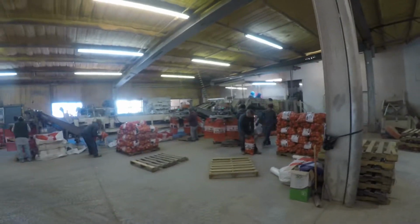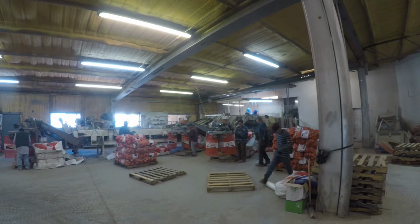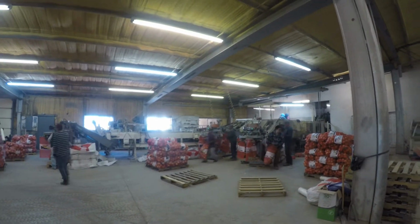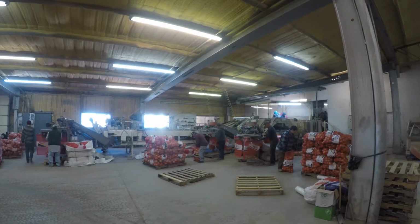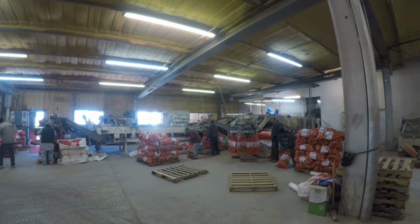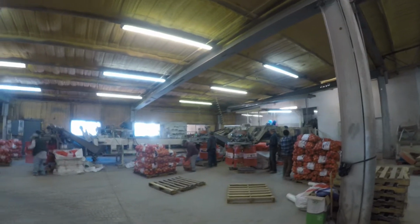The ladies are sorting off the pull-out onions, bulbs. And then once it goes past them, they drop into these automatic baggers. And they fill them to the exact weight. You can see the digital readout on the scale right there.